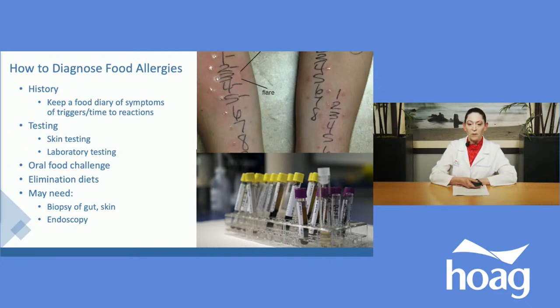But there is testing available to actually verify suspicions of a food allergy. This includes skin testing and laboratory testing. Skin testing is shown in the upper corner. In skin testing, we drop a liquid allergen extract of the food we are questioning onto the skin and then prick through it. The immune system is in our skin. And so when it sees that food allergen, if you are allergic, it will react with a skin reaction of a hive with a wheal and a flare.